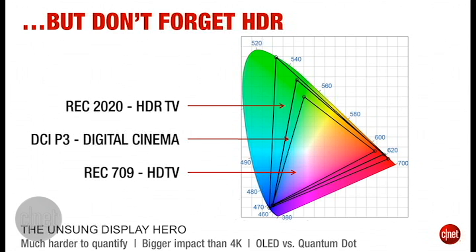And if I have this right, the small triangle in here represents what the current spec for HDTV can show. It's a smallish subset, it looks like about half the colors I can see. Now here's my question for you guys. I've heard about both these two triangles, P3 and 2020, two different specs, both being considered in the HDR realm. Can you clear that up a little bit?